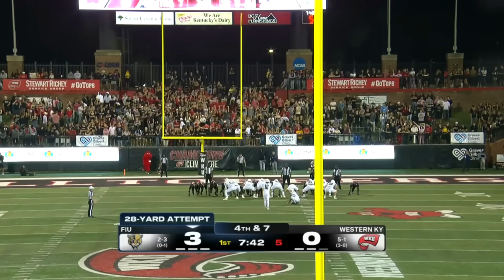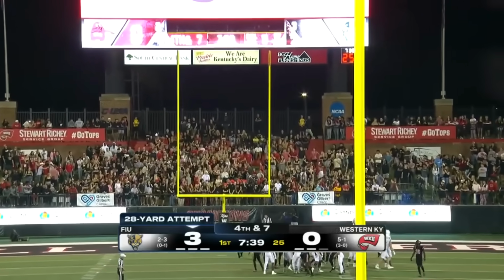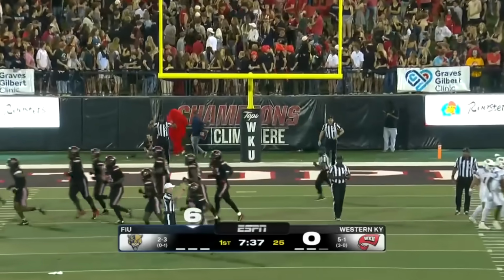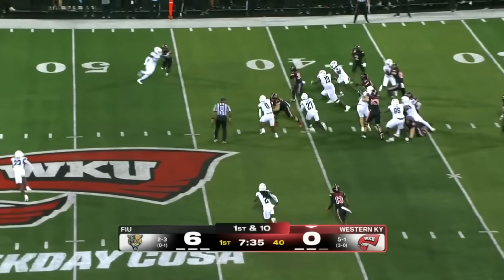Noah Grant from the right hash out for his 2nd field goal of the night from 28 yards. And again, Grant connects. Off to a good start, filling in for the injured Robert Saremchut. And another reason why FIU wants touchdowns instead of field goals. They know what kind of second-half team they're dealing with.